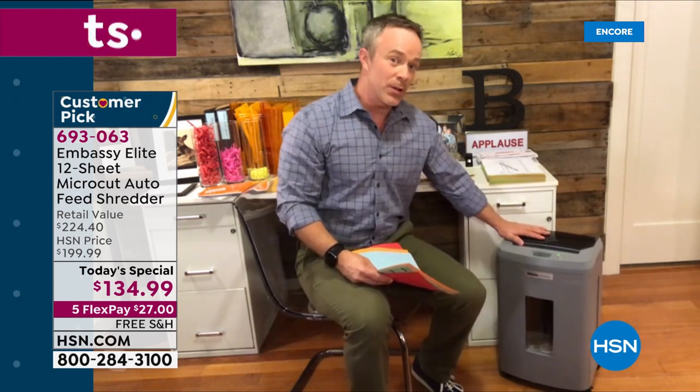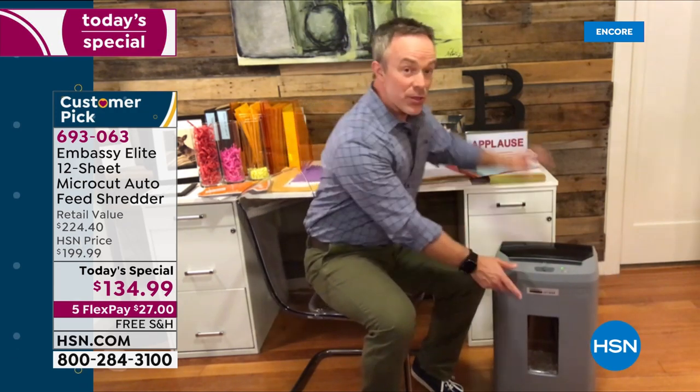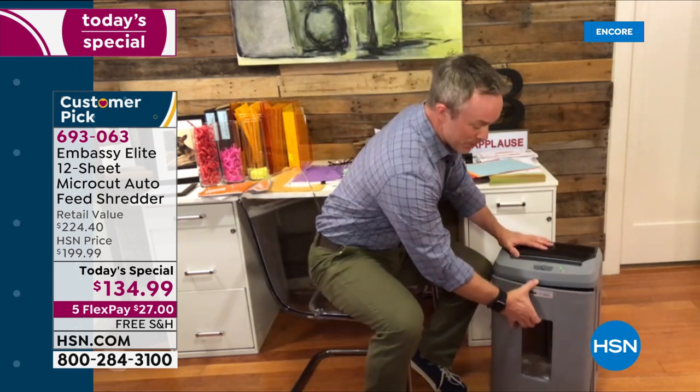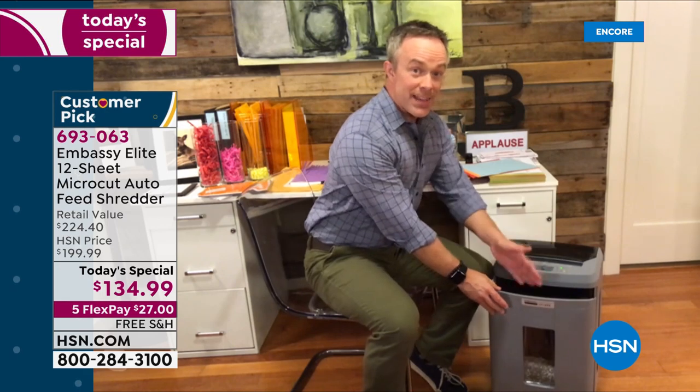All our Embassy shredders come on these nice silk smooth casters. Why? Because maybe I want to wheel it away. Maybe I want to wheel it in front of the television. But then I'm also walking away with the largest receptacle we've ever offered, a 6-gallon bin. Like my home office, it's a little small. So actually, I find it dual purpose. I'll leave the drawer open, and now it's my waste bin.